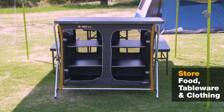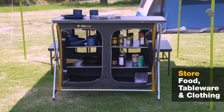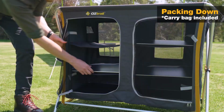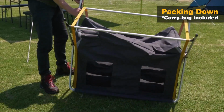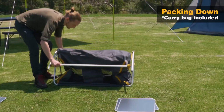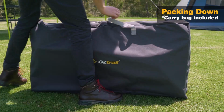Removable MDF shelves. The cupboard features removable MDF shelves that are easy to clean and maintain. The shelves provide ample space for storing various items, from camping gear to kitchen essentials. Side mesh pockets. Handy side mesh pockets offer extra storage for smaller items like keys or utensils, keeping them easily accessible.